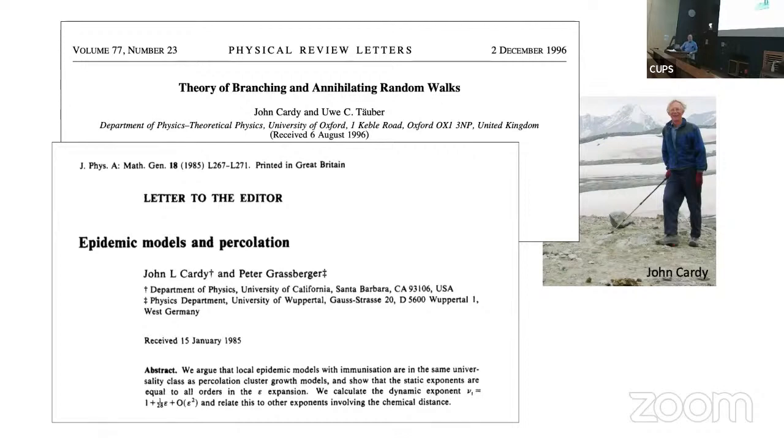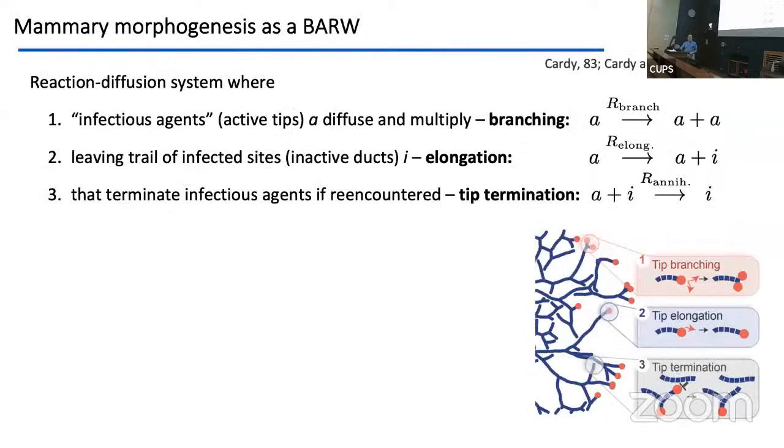Okay. So, epidemic models. Why is it an epidemic model? Well, let's look at this model. Our branching, annihilating random walk, we can think of those tips as being like infectious agents, because infectious agents are moving around and diffusing, and they can multiply. That's branching. And as they move, they infect sites. So they leave behind a trail of infected sites. Those are inactive ducts. When this infectious agent meets that recovered site, it's killed. So this is an epidemic model. It falls into that class of epidemic models.